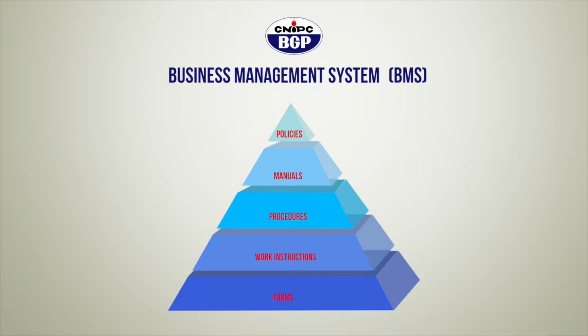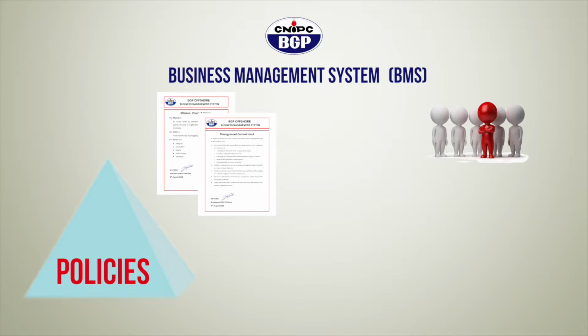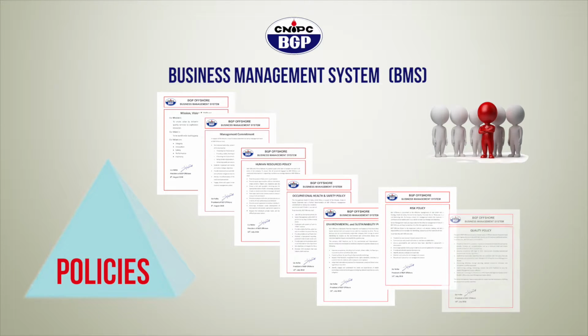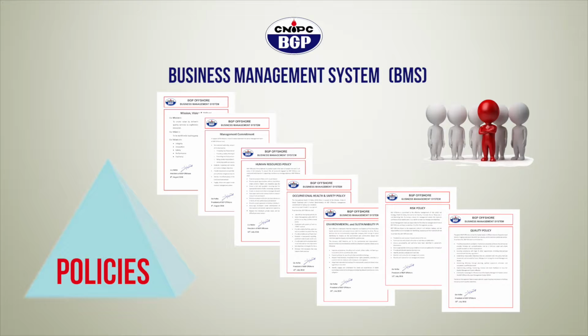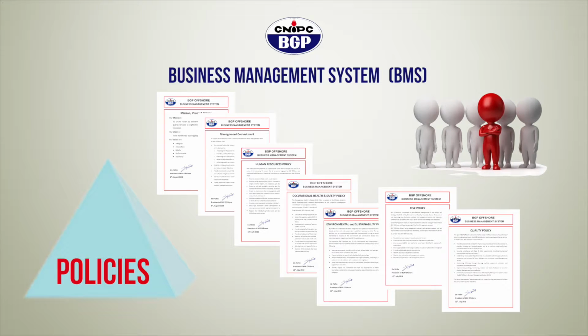At the top of the pyramid, we have the statements and policies. These are where the senior management team, under the leadership of the president, determines how BGP Offshore will be managed. These include the mission, vision, and value statement, the management commitment statement, the human resources policy, the occupational health and safety policy, the environment and sustainability policy, the risk policy, and finally, the quality policy. Through these statements and policies, the senior management team, under the leadership of the president, determines how BGP Offshore will be managed and what our principles and values will be.